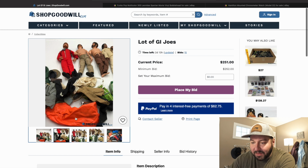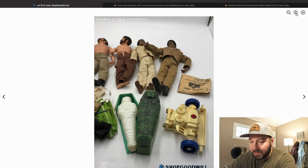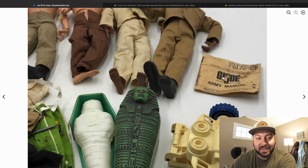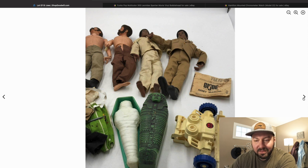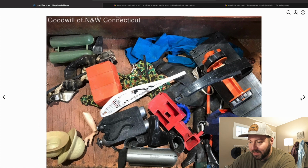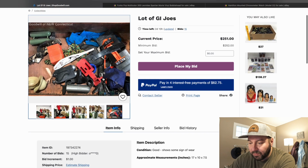I don't even know if I would recognize this as a G.I. Joe if I saw it, because this was definitely before they beefed them up. You know, you go into the 80s and 90s, they beefed them up. So this has got to go back to the 70s. Let's see if there's a date on them. Let's see if we can zoom in on that. Department of Training, G.I. Joe. I would recognize it as a vintage action figure, but until I did a Google search, I would probably not be familiar with it. Oh wow, it's got all the extras with it as well. No year on it. Lot of G.I. Joes is just what it says. $251, 2 days, 13 minutes left. Let's keep going.